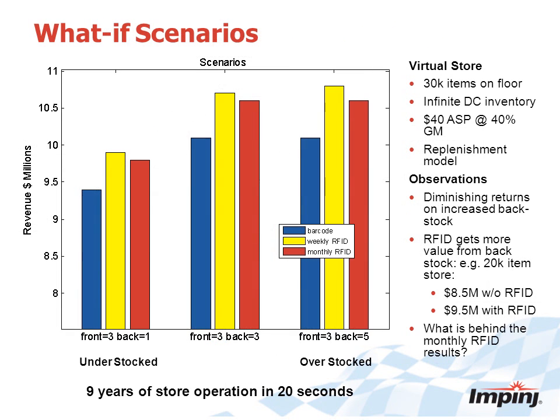So now that I've spent a lot of time explaining how this model works, let's just take a look at some of the results. What we've done effectively is run this virtual store for 9 different scenarios, which means 9 effective years of store operation, and it takes 20 seconds for the simulator to crunch through all of those conditions. Just as a reminder, our virtual store has 30,000 items on the floor. In our first set of scenarios, we have 3 groups of 3 scenarios. The first group is what we're calling our understocked situation, where we have 3 items of each SKU, so 30,000 items on the shelves in the front, and we have 1 item of each SKU in the back. So we've got a little bit of back stock, a 1 to 3 ratio.